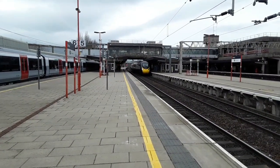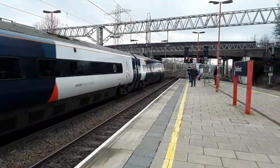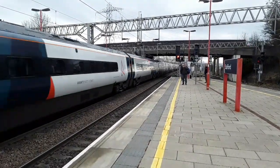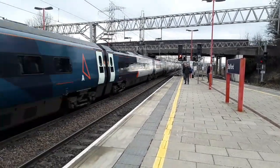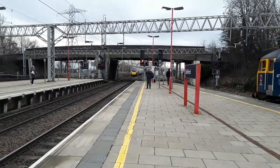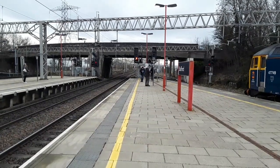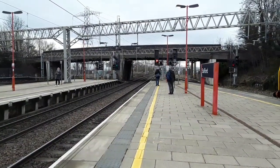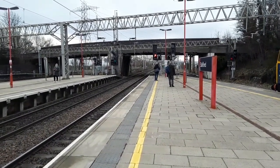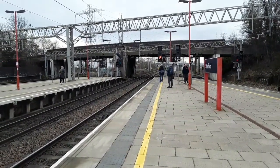Okay, the next train to pass through will be an Avanti West Coast Class 390. 390-156. Going from Blackpool North to London Euston via Birmingham New Street. Okay, down in the distance is going to be the 1324 Avanti West Coast service from London Euston to Liverpool Lime Street. The GB66 was going from Hindlow to Small Heath Lafarge.